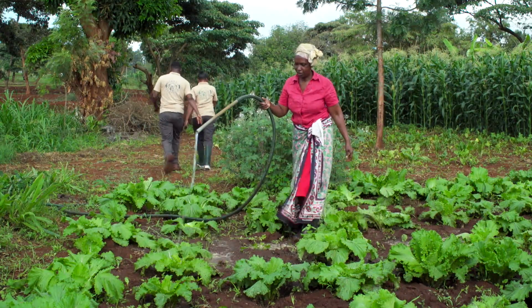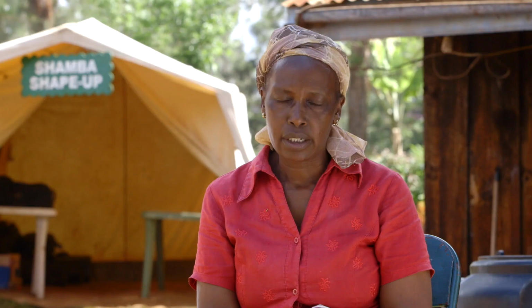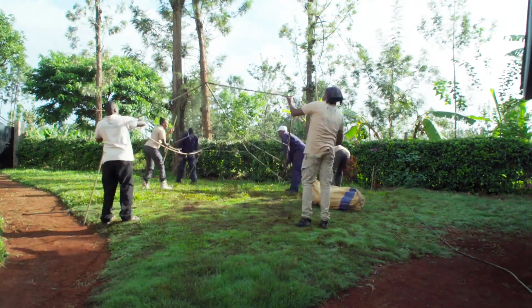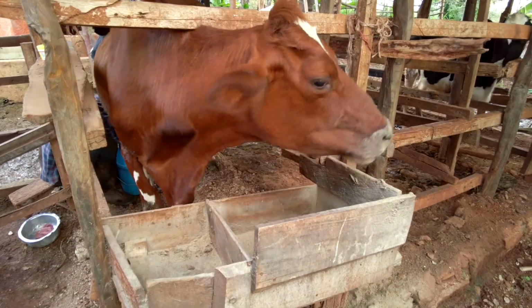When I heard Shamba Shape Up were coming to my farm, first of all, I was very impressed, and I was very interested to see the crew that I usually see on the television come into my homestead. Well, Caro, let's make sure Nessy stays impressed. Tony, I can feel this will be a great shape up.